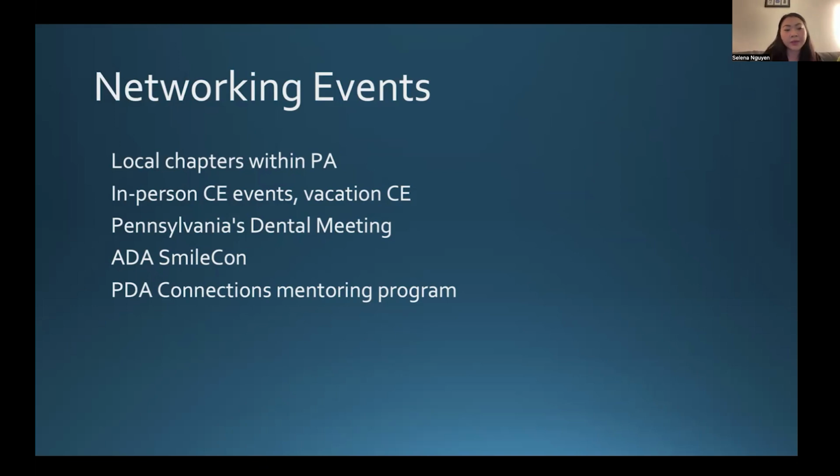Every year, we have Pennsylvania Dental Meeting. That location changes depending on the year. This upcoming year is going to be in Malvern, so more along the east of Pennsylvania. And that's usually a 2-day meeting. The first day is more CE focused. And then the second day is more kind of like business meeting, networking, and kind of keeping in the loop of big events and big members in the spotlight for our state.